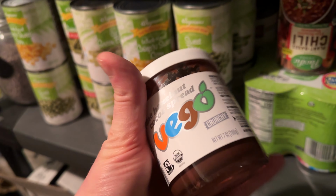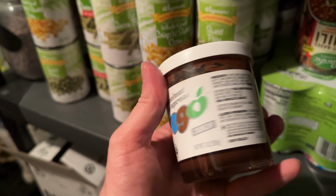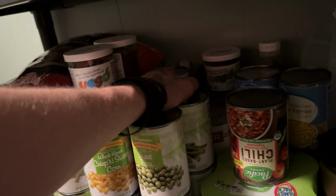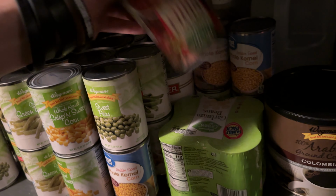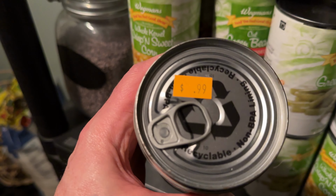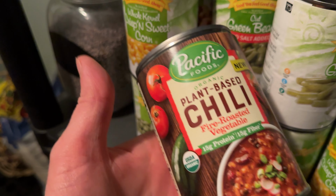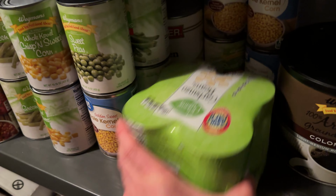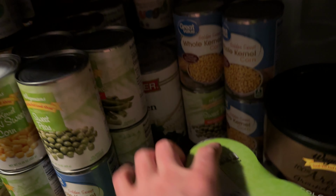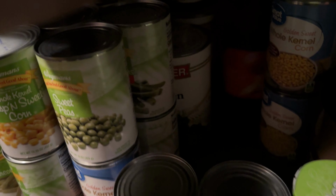And of course I got some Vego because they like to hook me up. So this is their vegan form of Nutella, which is really good. And I've got a few jars of that. In the back over here, there's some more veggie stock. And then we got some chili that I got at the bargain grocer, which was only 99 cents, when normally it's like three something. And then I buy a lot of garbanzo beans, chickpeas. They're great to use.